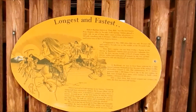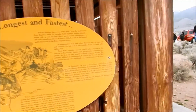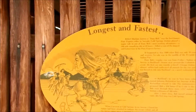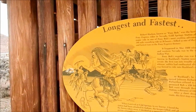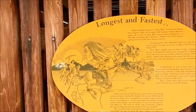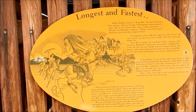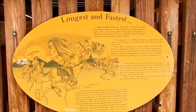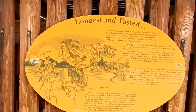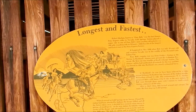In 1860, when Bob was 19 and Western Nevada was in the middle of the Pyramid Lake Indian War, Pony Bob's regular run was from Friday Station in the Sierras to Buckland Station, which is present-day Lahontan Reservoir. We've been there. We've seen the fort that's located there. Old Buckland was like a general store, a place to water your horses.